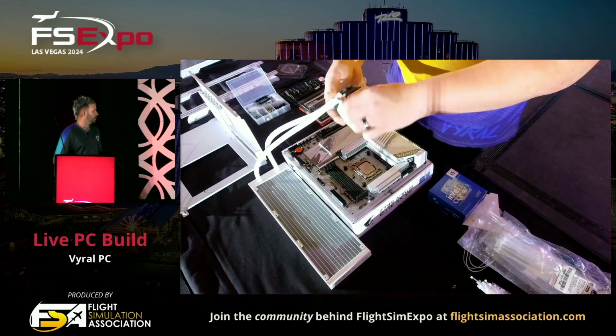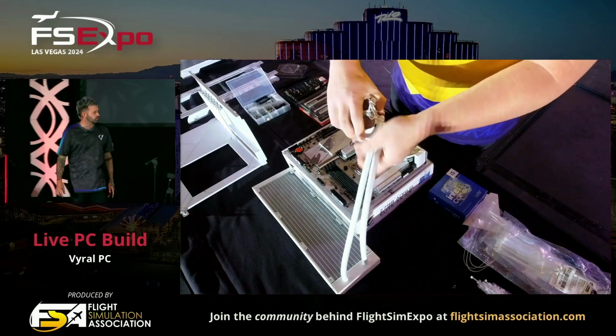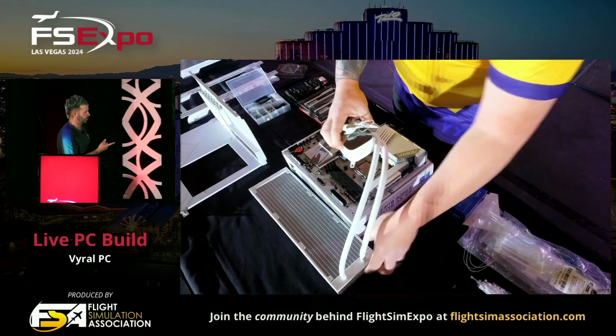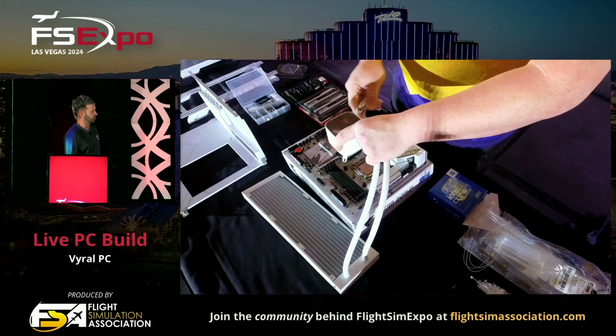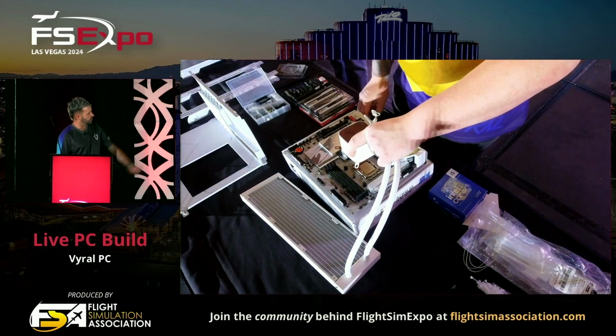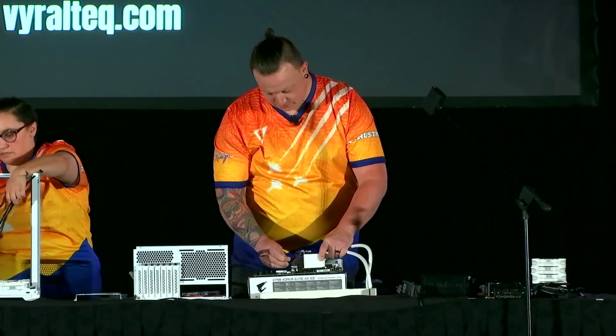So that was great. He's going to install it on the outside, and this is something that I do differently. Brandon does it differently. Nothing's the right or wrong way. I would usually put that on there and install it, but Brandon has built a lot more PCs than me lately, so he finds it easier to do it that way.